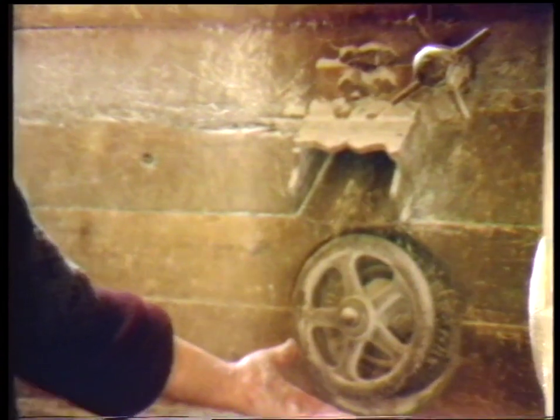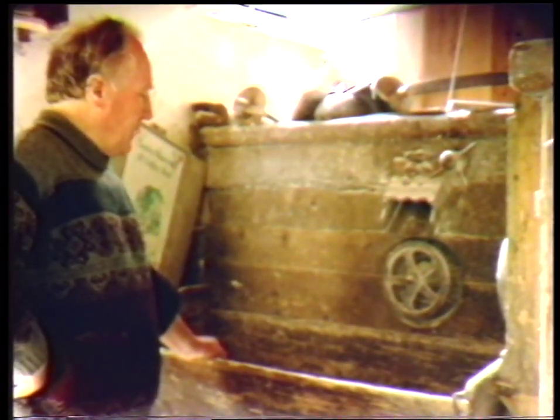A little bit of this barley. This is crushed barley, actually, for a few people with hens and that, you know, and geese and that.